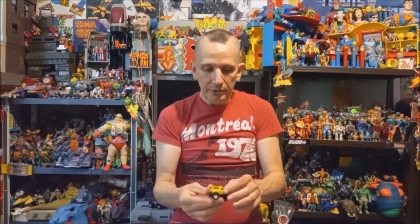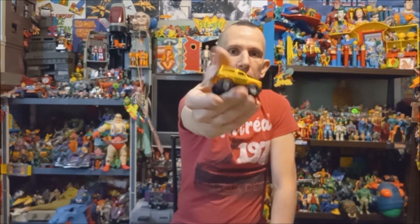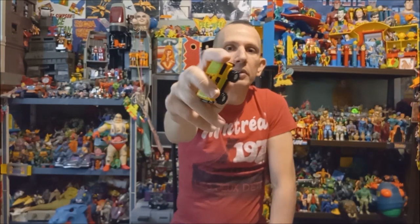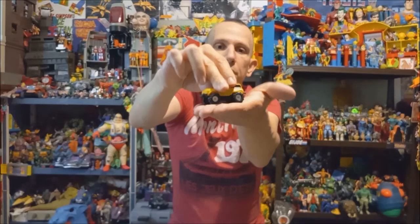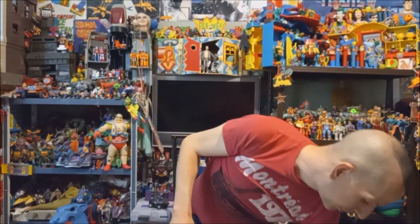Also picked up another McDonald's Stomper to add to my collection. I got about 4, maybe 5 of those now. They're always nice. I really like them. They have the good wheels. Cool color. Oops.